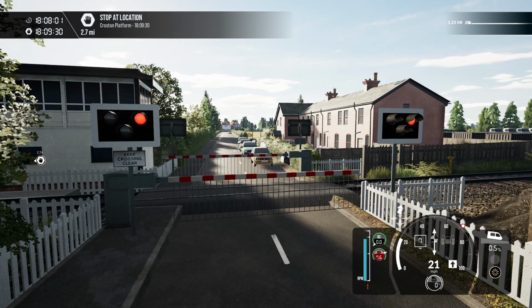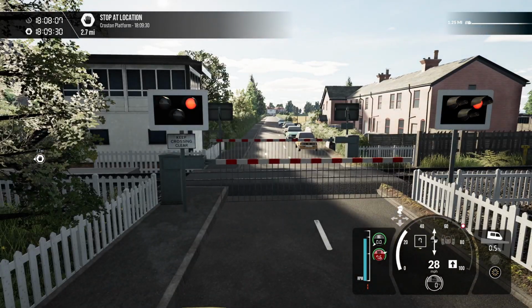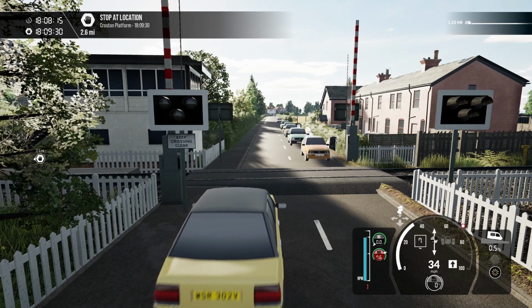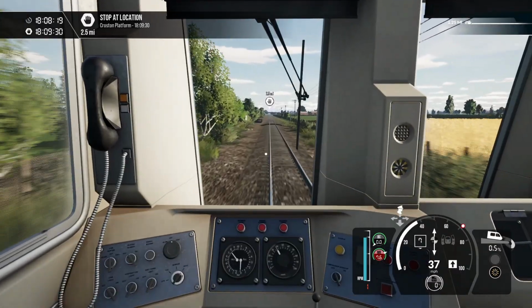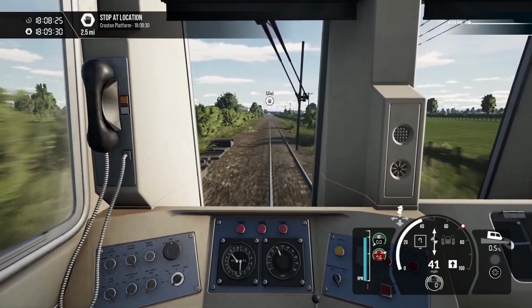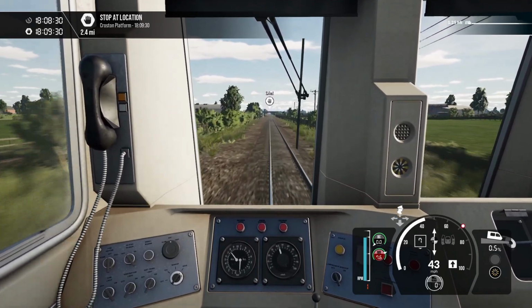Does it ever go up? Some of the crossings are animated, some aren't, so it could be interesting to see whether this crossing actually goes up or not. Nope. Oh wait, there we go! Nice. Alright. Next stop. We'll shortly be arriving at Croston. Nice.